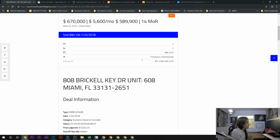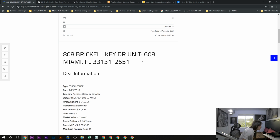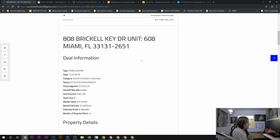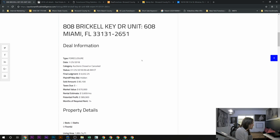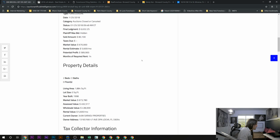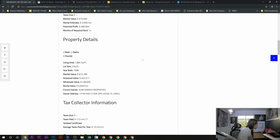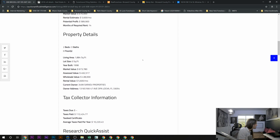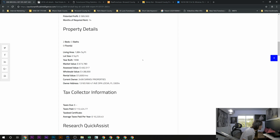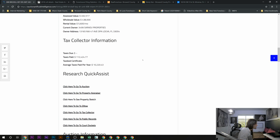This is on Brickell Key Drive, Unit 608. So it's up on the 6th floor. It is a foreclosure that went through on 1/25/2018. We know it sold to a third-party bidder. It is a 2-bedroom, 2-bathroom property with 1,800 square feet, built in 1998. Market value $673. It was assessed at $492. The wholesale value is $438. Rental value, current owner, $3,499. What was it last sold for? There's no taxes due.